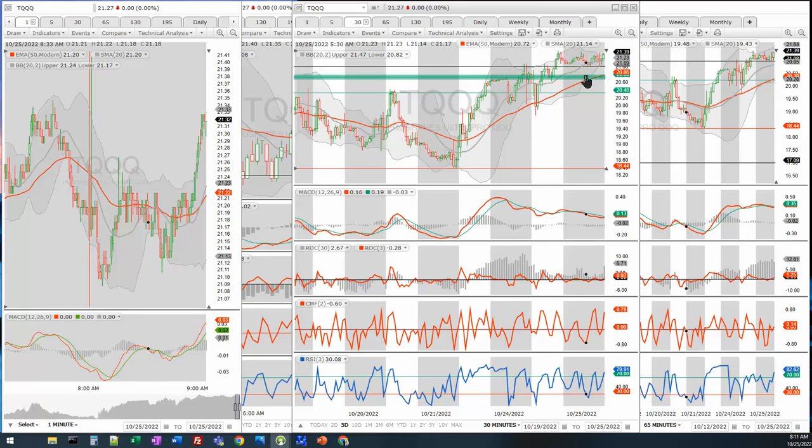If it can't hold that line, well, then, okay, so notice how the green line that I just drew coincides perfectly with the 30-minute EMA 50 red line right here. See that? I think it's going to try to bounce off of the 30-minute first, since the red line is curling up. It's going to bounce. It's going to try to bounce off the 30-minute SMA 50 red line first before it finds this green line support that I just drew. Okay, so that's how you game plan.